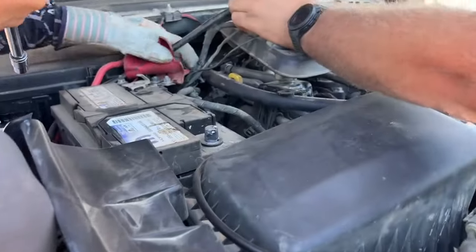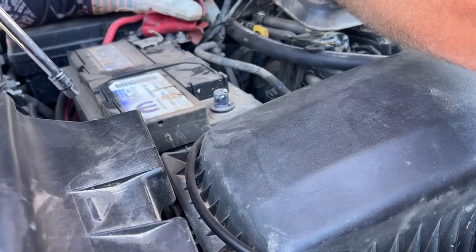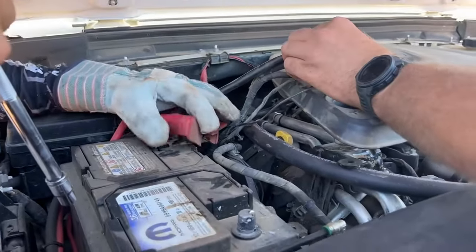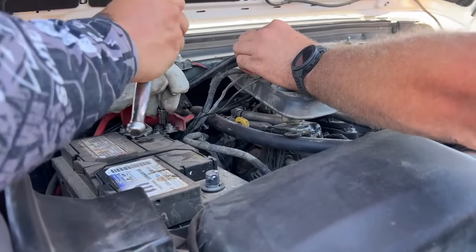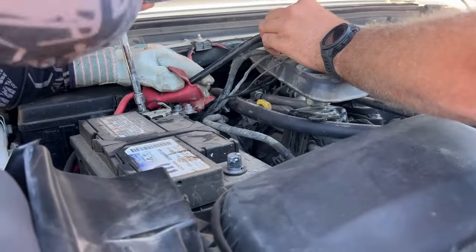There's no power to it now, but I think that is, that terminal loose. Yeah, that might be your issue. You think so? But I have power. Yeah, it might have had enough power to turn on your lights, but not to turn over the starter. So we are on our way out.